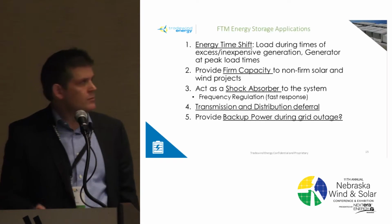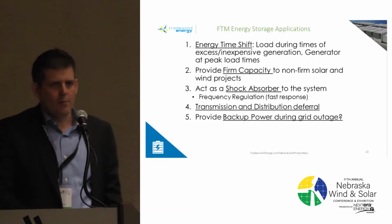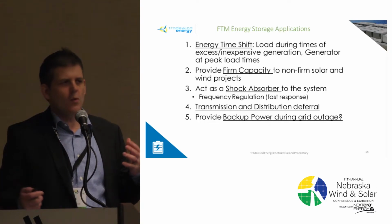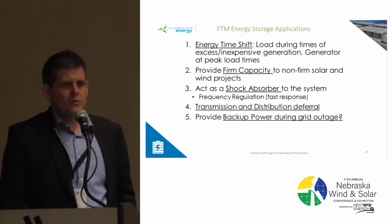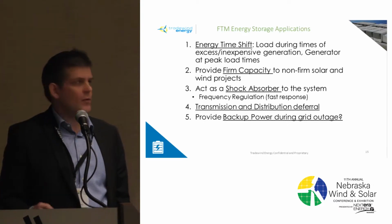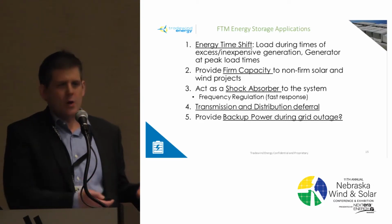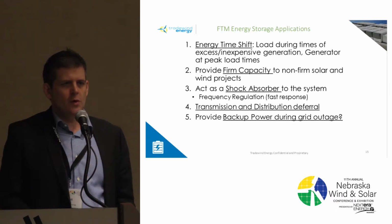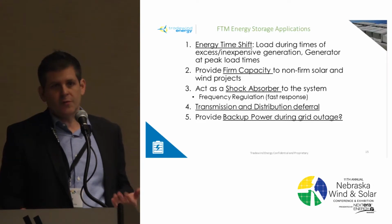So in terms of what storage can do in front of the meter, I like to take a step back, and this is a real high level description of what storage does. So the first is energy time shift. So we charge it at a certain time and we discharge it at another time. This is sort of intuitive to storage, and is one of its main use cases. Another use case is firm capacity.